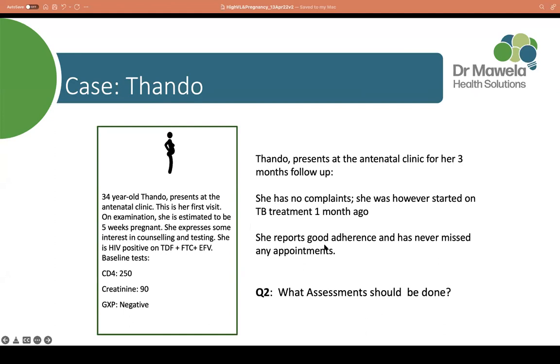A viral load in pregnancy, I'm going to show you now. There's 2 kinds of women, but for a woman like Thando, who was initiated for the first time on ARVs during the current pregnancy, she would be eligible for a viral load 3 months after the date when she was started on ARVs. So she's 3 months on ARVs, she's due for a viral load. Basic antenatal care, all visits we have to integrate and ensure that she's not bleeding, there's no anemia, there's no hypertension, the comprehensive assessment of women.